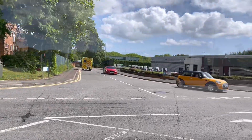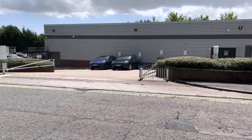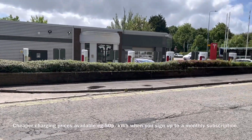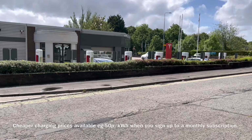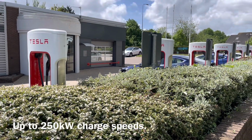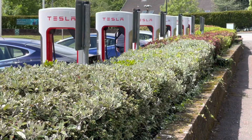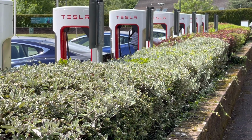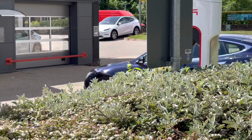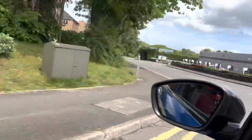So, this is our local Cardiff Tesla dealership, which opened fairly recently in the last year or so. And these are V3 Tesla superchargers, version 3. So they're very fast, capable of over 200 kilowatts charging speeds. Although, of course, many non-Tesla cars are not going to be able to have that type of charging speed. So it's always going to be car dependent. And we'll get on in a moment to what side of the car your charging port ideally needs to be.